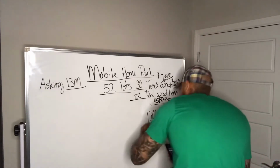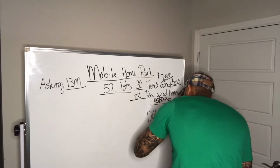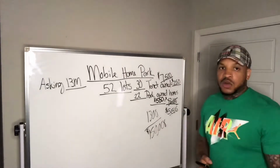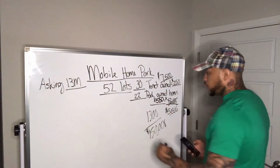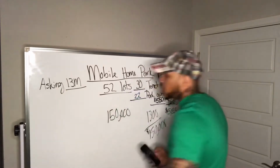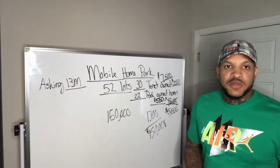You're looking at about $156,000 a year in gross revenue. So you've got about $157,000 a year in gross revenue on this park. So let's say you're making $150,000. So let's put this here. $150,000 in gross revenue, and this is the calculation of how you have to pick it up for this number in order to sell it for this number.